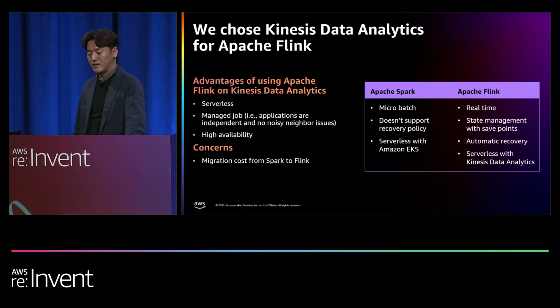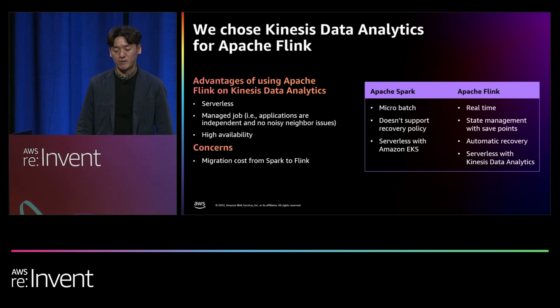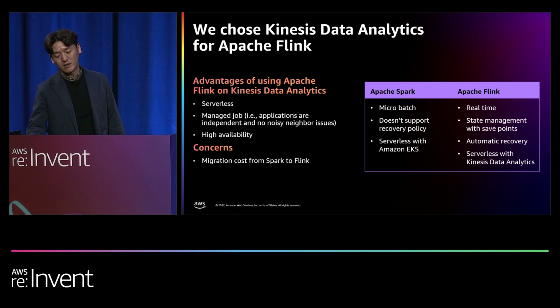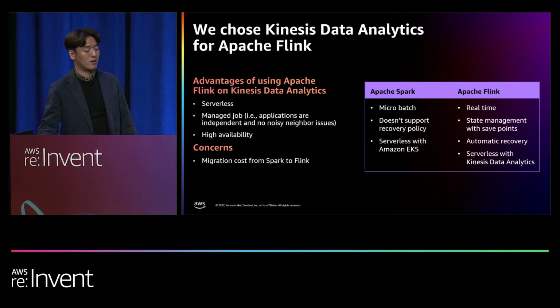At first, with constantly changing data traffic in the IoT environment, being serverless greatly helps in reducing operational human resources, and it is also a fully managed solution. And secondly, each application behaves independently, not affecting other applications in terms of using system resources. And lastly, it can periodically create a save point and use those save points to recover in case of a failure. So we can expect high availability without any additional effort.